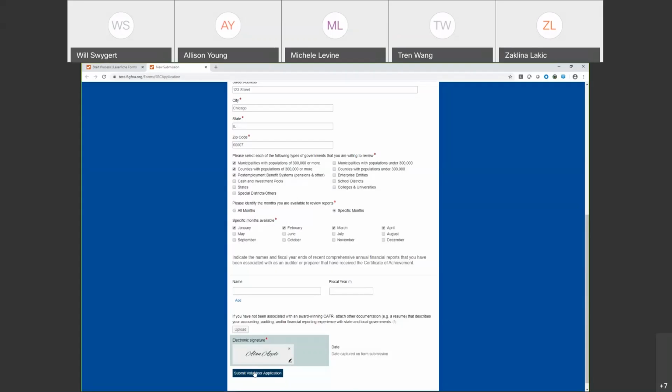And when I click submit, I should get a confirmation page that my application's been received. And at that point, it will be sent off to GFOA to review, and I'll either get a rejection or approval decision to be a volunteer reviewer. And once that decision is made, I'll immediately receive an email saying whether or not my application was approved or rejected. If it was rejected, I will get a message in the email from GFOA as to why it was rejected. If it was approved, then I'll receive my credentials for logging into your inbox or into the repository to view any documents that are associated with the reviews that you're assigned. And I'll talk more about those later so you know what those are.